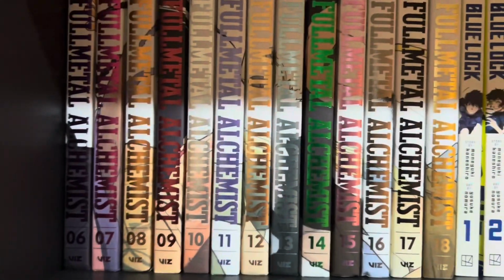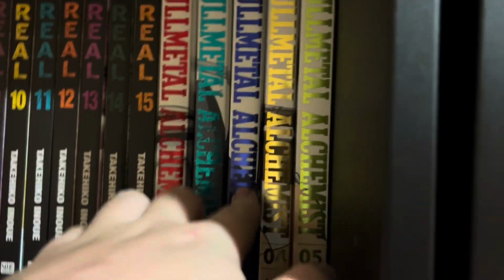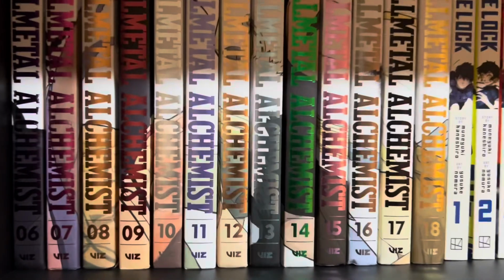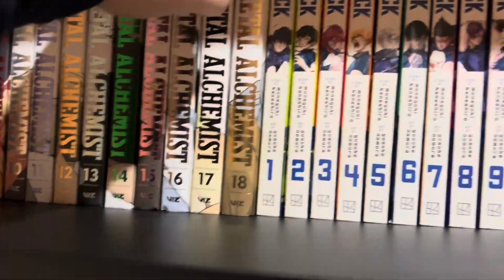I would say Mustang is more of a deuteragonist. What's this guy's name? I forgot this guy's name. This is Mustang, right? Yeah. I feel like this guy is more of a deuteragonist than Alphonse. Whatever. Who cares? Very, very good series. I heard the ending is incredible. Can't wait to read it.